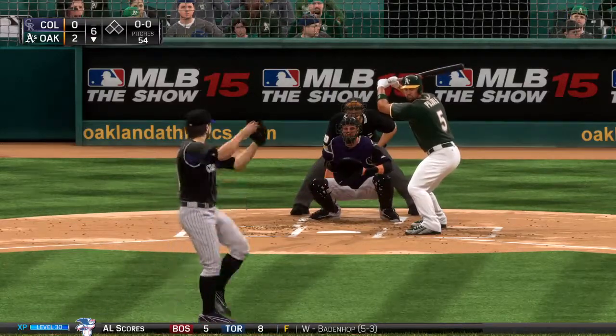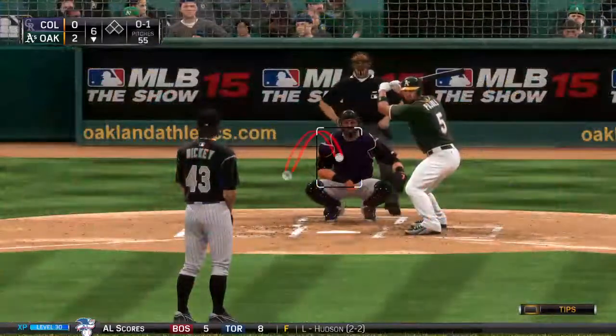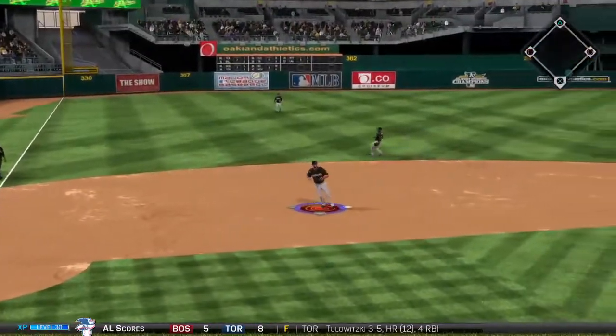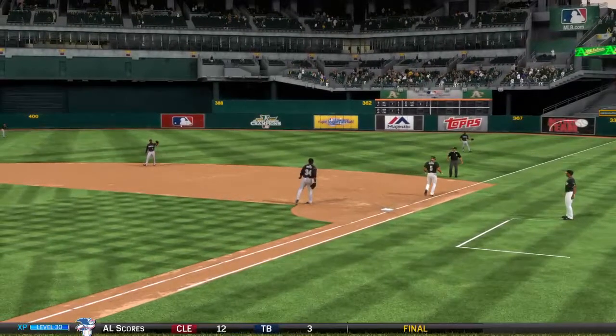Pitch on the way. Drops in a strike to start the at-bat. 0-1. Swing and a hard ground ball to third. And the throw to first is in time. 1 gone.